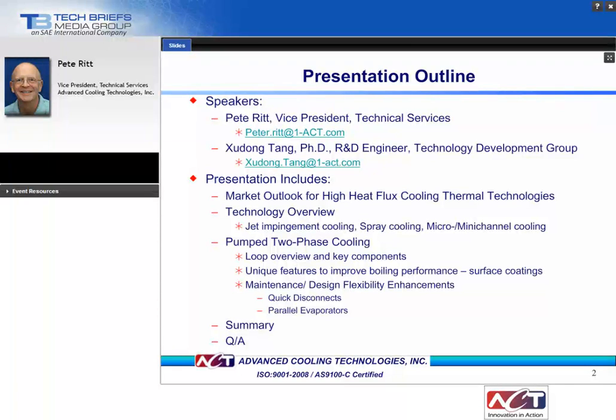For today's webinar, we'd like to present a potentially new thermal management technology for design engineers to consider when solving challenging high heat dissipation problems, pumped two-phase cooling. Two-phase cooling generally means using a cooling fluid where at least some of the fluid is intentionally transformed into vapor upon heating, resulting in a vapor-liquid mixture in the control loop.